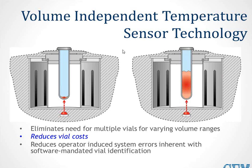So that's the advantage: whether it's small volumes or large volumes, we're still able to measure the temperature. What that means is that we don't need many vials to accommodate all the different volume ranges that you may want to run. This also reduces error. Say, for example, you mean to put a 2 mil reaction into the 2 mil vial and you put it into a 10 mil vial instead. Well, you might not measure the temperature accurately with other systems, and this way you don't really have to worry about that.